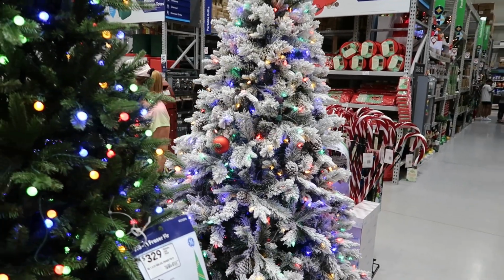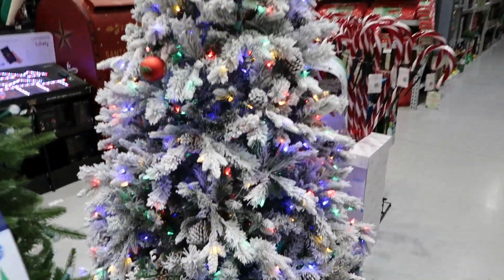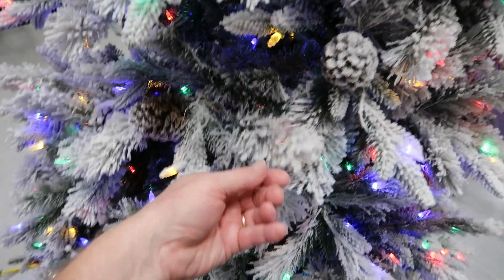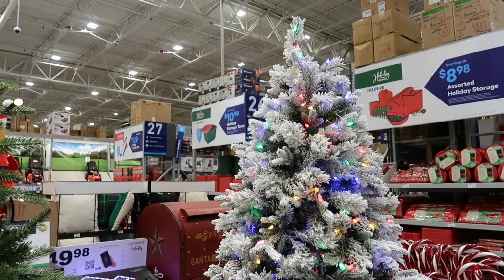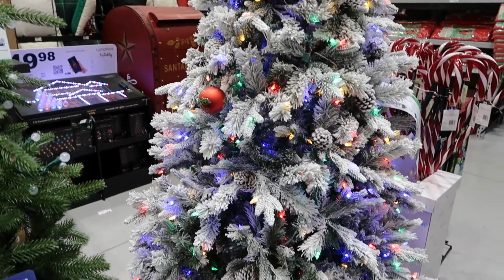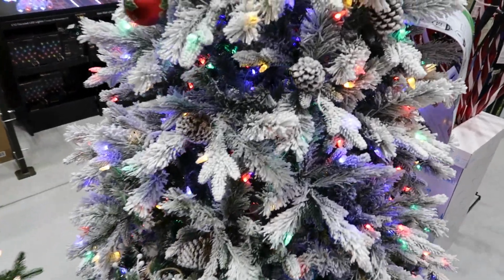Now this is what my wife would like. She likes long needle and she likes this artificial flocking. I absolutely hate it. It looks so fake and so phony. And when I lived up in Wisconsin, I never saw a tree out in the wilderness that actually looked like this when it was snowing. So she's going to get some pushback on a flock tree.